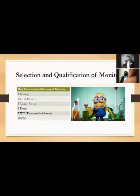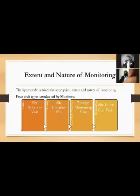Some of the common qualifications of monitors, and this may vary from country to country, but the expectation will be somebody who's a monitor, and this also goes in combination with experience and other trainings. But just to list some of the common university qualifications that may obtain, it's the Bachelor of Nursing, Bachelor of Life Sciences, Bachelor of Medical Sciences, Bachelor of Pharmacy, a BTech in Pharmaceutical Sciences, or even a Bachelor in Medicine. So there are qualified medical doctors who are also working as monitors.